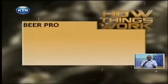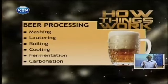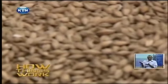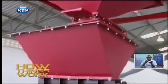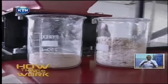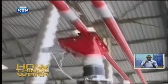There are 6 steps in processing beer: mashing, lautering, boiling, cooling, fermentation, and carbonation. The process begins here. This is the storage facility specifically for malted barley. When the plant is ready to begin processing, the barley is fed into this machine and taken to the miller machine. This is the miller. It is here that the malted barley is crushed to break up the kernel and obtain a powdery substance known as grist or flour. After the grist has been acquired, the first step of beer making, known as mashing, begins.